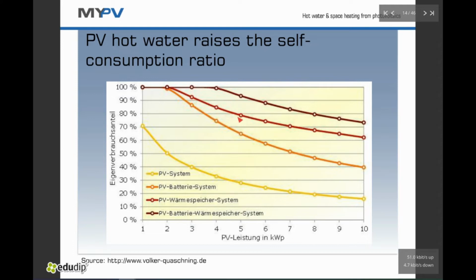Batteries are the future, definitely. I think in 10 years from now we will have a battery storage system in every house with a PV system. I hope so. And that's why we do not compete with the battery. It is always possible to use both systems together. And as soon as the battery management system is compatible to MyPV, we can combine the solution. We raise the self-consumption ratio to a maximum here.